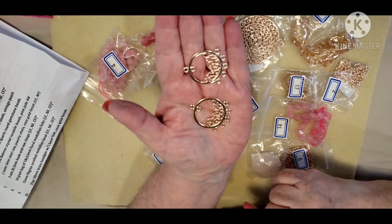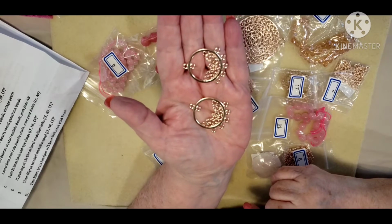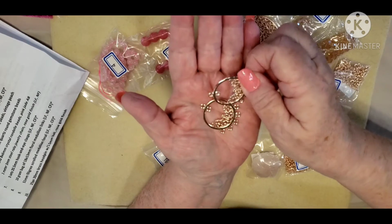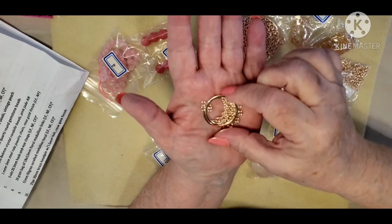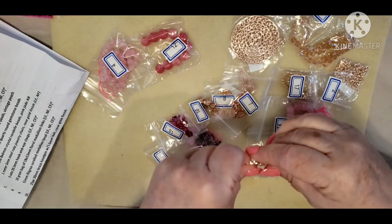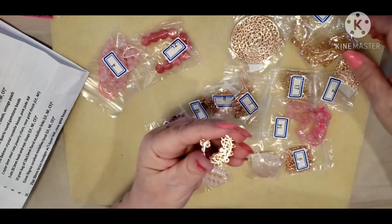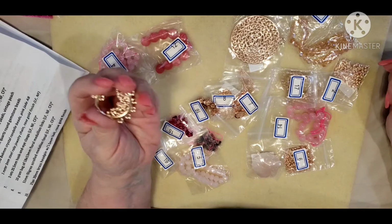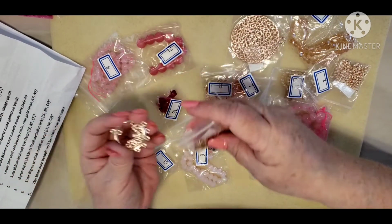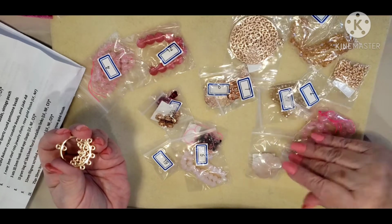You can use those for earrings or connectors. I usually use them for earrings, but one of these days I think I'm going to try using them for connectors. It just depends because, you know, my imagination is pretty limited. Okay, where did I, there it is. Nope. I don't know what I did with the baggie.